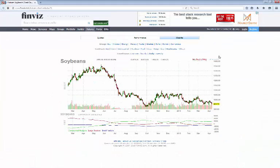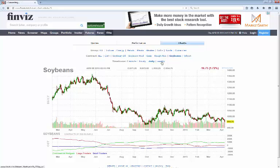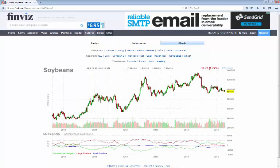Soybeans are down quite a bit, down 1.72%. Here we go. As I said, I'm not really seeing a clear signal either way. I showed on the weekly that there's a chance of some sort of a triangle or pennant pattern. It seems like it's been basically converging along the psychological level right around 1,000.